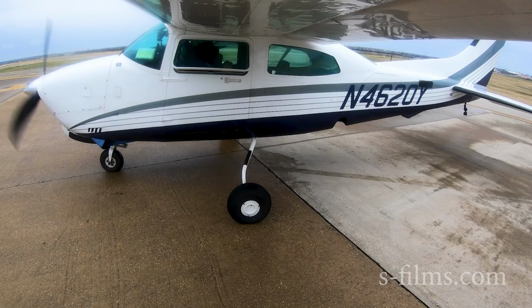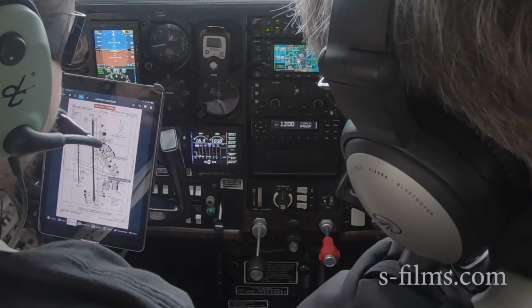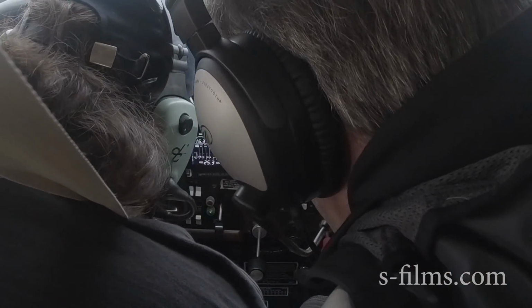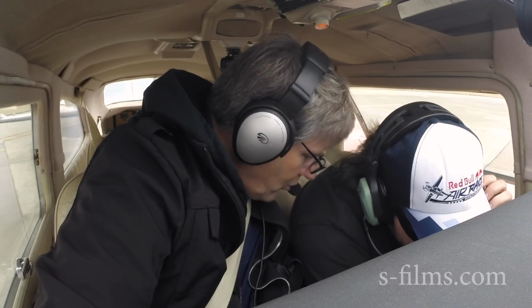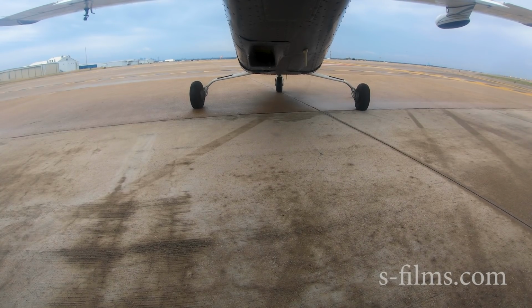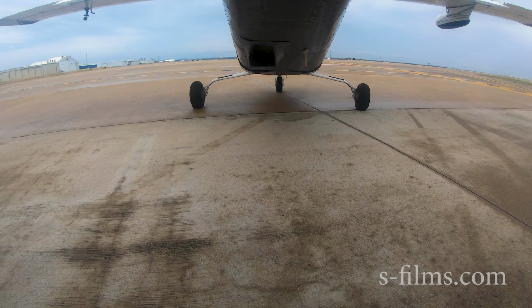Oh, there it is. 108.2 is what we want to go to. Okay, and how many degrees off are we? 360 from. It's dead straight. All right, we did have it done recently. Well, 3 or 4 months. Okay, so we've got 0 error on the VOR and VOT 108.2.